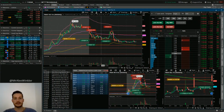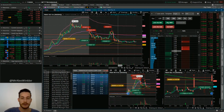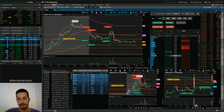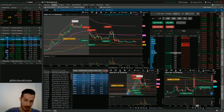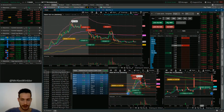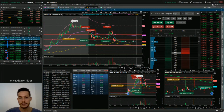FRAN found big support at 7. I'd be nervous because of this flush, and I think a lot of people saw this flush. A lot of people also saw what happened last time and the time before that. We've had one previous gap that sold off all day, and then another spiker that pulled back. So I probably won't be trading FRAN, if I was still here, till it reached about 6 or 6.50. I could easily see another gap down.